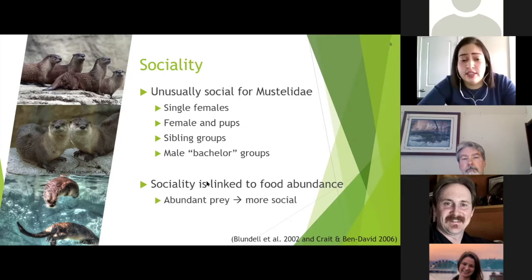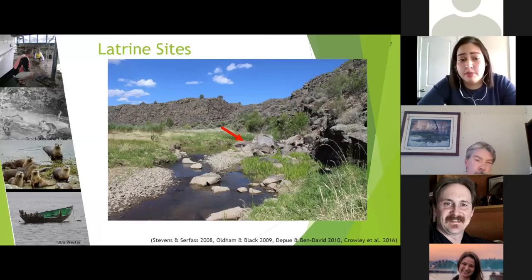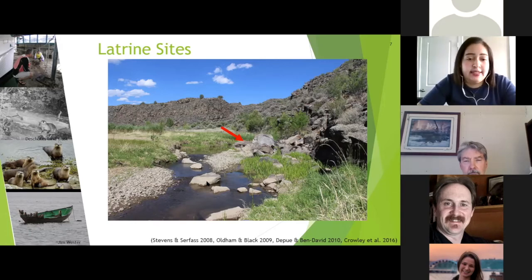And then there's the male bachelor groups that also form right before the reproductive period. The degree of sociality is linked to food abundance. So when there's abundant prey, they tend to be more social. When there's less prey, they tend to be less social. And social activity can typically be recorded and observed at latrine sites. Latrine sites are areas of repeated use by otters for defecating, socialization, feeding, and scent marking. They tend to be close to the water with an elevated view of the water, a possible escape route nearby, and shading or cover available. The intensity of latrine site use is linked to the availability of the shelter, food, and water. As a side note, latrine sites are not necessarily den sites, although they might have the same requirements or characteristics.